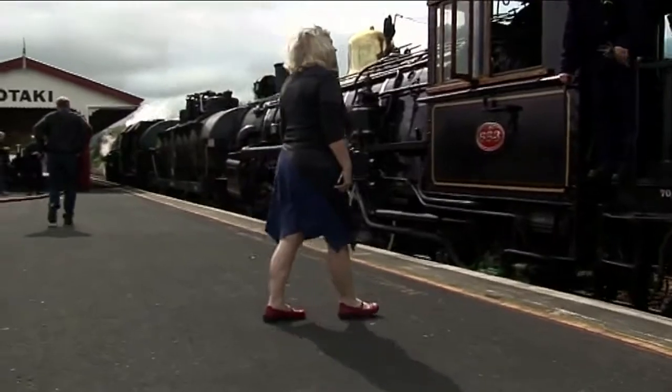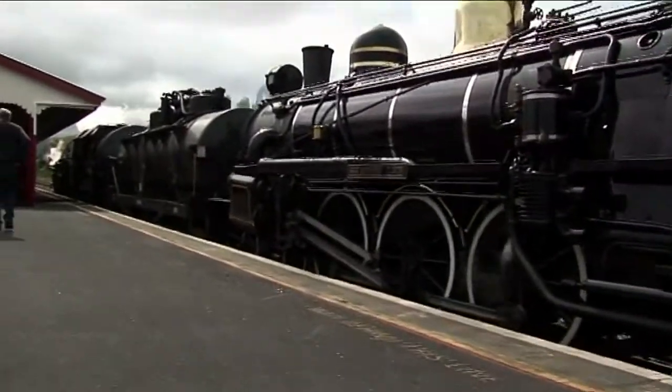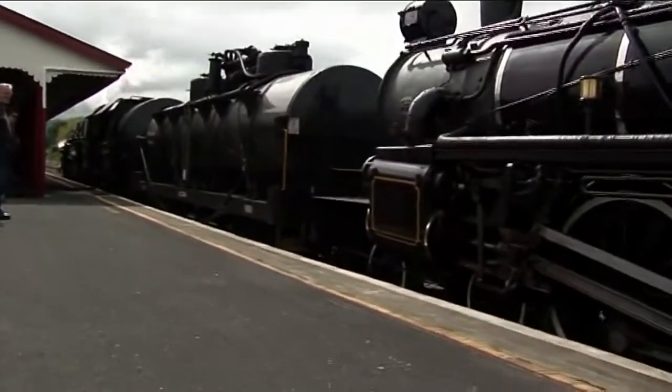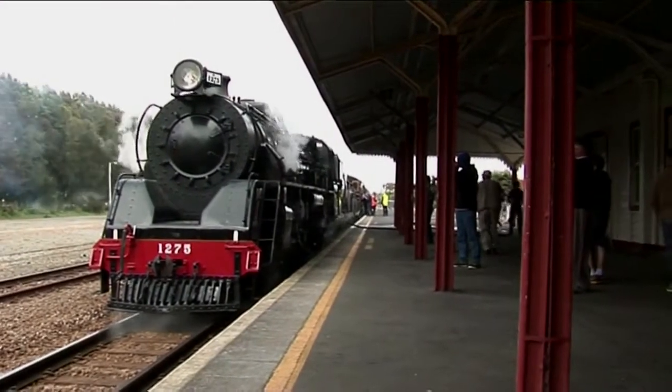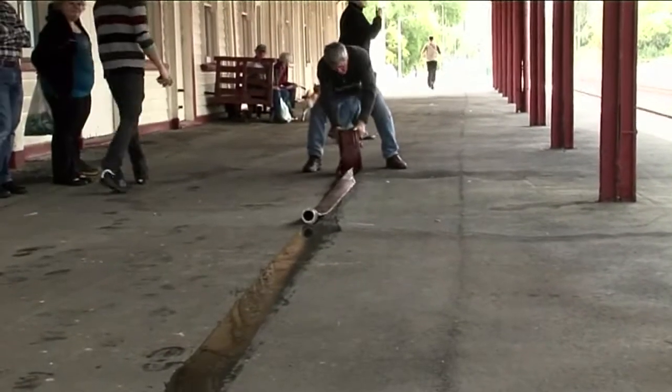Ōtaki is our first stop to top up the locomotive's tenders with water. And the heritage station, which has been recently restored by local volunteers, replaces Ōtaki's first station, built in 1911. This will be the first of many such stops during the next 3 days at locations with convenient fire hydrants as we travel up the country.